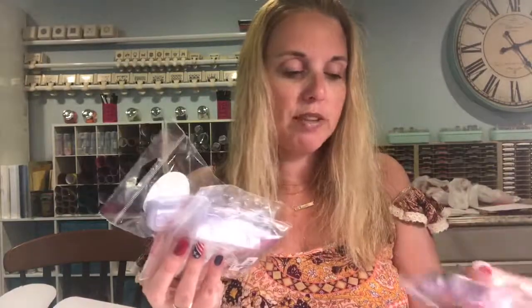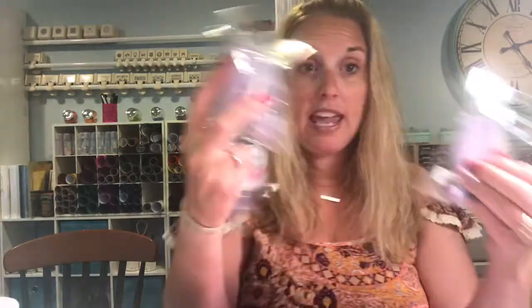You make a gift tag out of it, or you can put it on the front of a card. So there's 10 in each pouch, I believe. So 1, 2, 3, 4, 5, 6, 7, I got 8. So I have 80 of them that I can make. So I should get started on them now. I'll probably do a video on it showing you guys how I put that together.